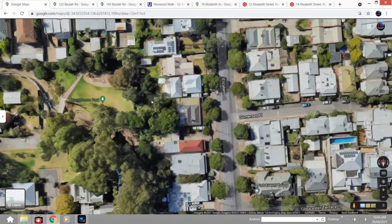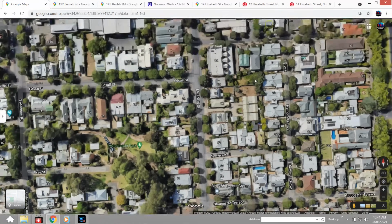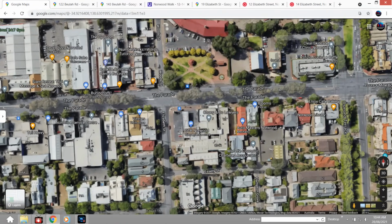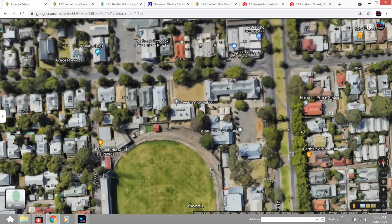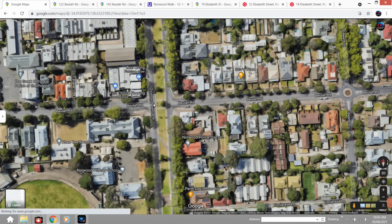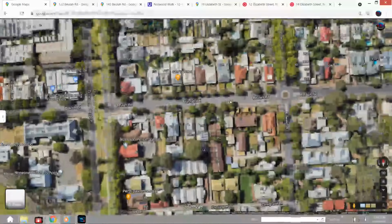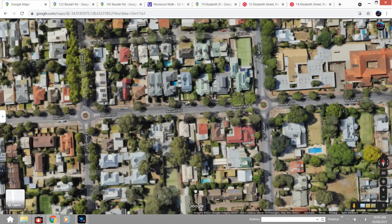Okay, so let's leave 19 Elizabeth Street and zoom out a little bit, and we will go across the parade, across Norwood Oval to Beulah Road. As you can see, it runs through here. We want to go to 141 Beulah Road, which is right here.